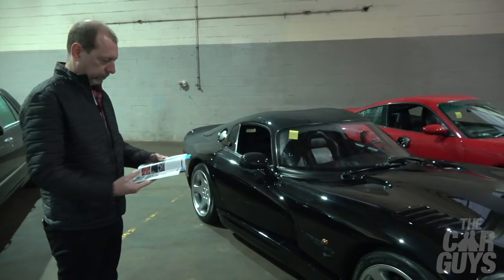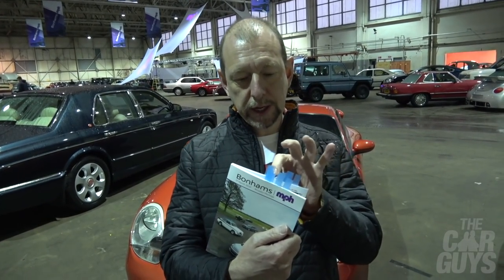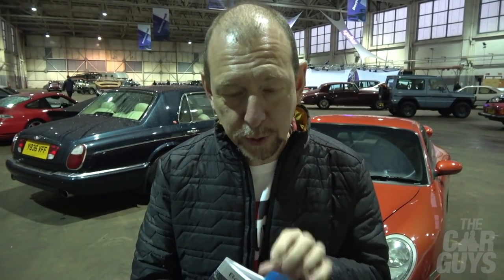Lovely. Okay, so now it's time to do a walk around of some of the lots here at Bonhams MPH. We're going to not only look at some of them here in the hall, but then we're going to take a few of them outside and perhaps drive them. Maybe. So I am armed with my Bonhams MPH catalogue here, and as you can see already, we have done what every good buyer does when they go to an auction, and tagged some pages. So let's have a look.